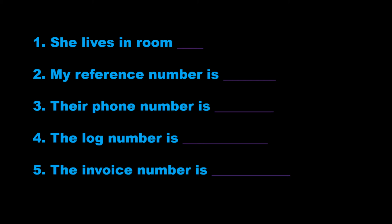1. She lives in room 268. 2. My reference number is 38067. 3. Their phone number is 835010. 4. The log number is 667 203 45. 5. The invoice number is 8638 9802.